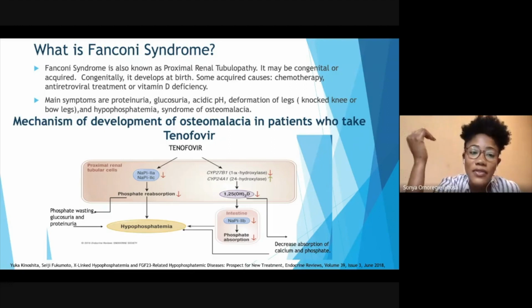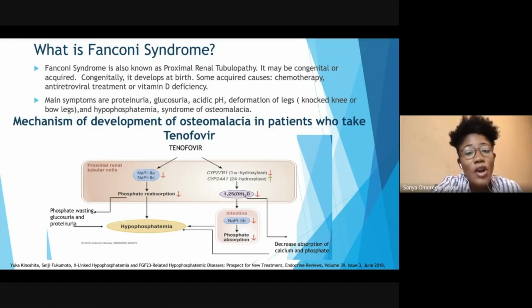Now, what is Fanconi syndrome? Fanconi syndrome is also known as proximal renal tubulopathy. It may be congenital or acquired. Congenitally, it develops at birth. While acquired may be caused by chemotherapy, antiretroviral treatment, or vitamin D deficiency. Now, the main symptoms of Fanconi are proteinuria, glucosuria, acidic pH, deformation of the legs, hypophosphatemia, and syndrome of osteomalacia.